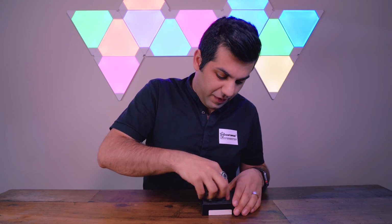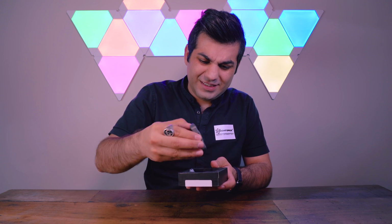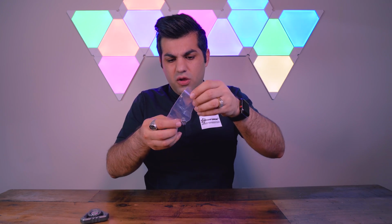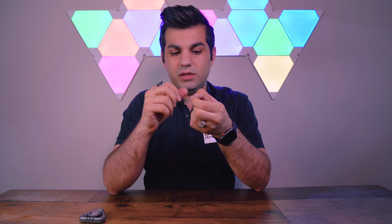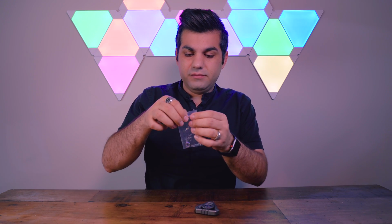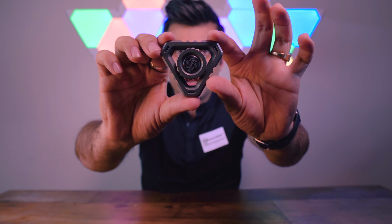Anyway, so we have the fidget spinner right here. This is exciting. Oh my god, this is heavy. Wow, put that aside. We have an extra ball bearing in case this one went bad, so you have an extra one, which is awesome. I don't think I've seen any company include an extra one, but I mean, you're paying almost $180 for this, so yeah, this is cool. Put that aside, and this is the fidget spinner.